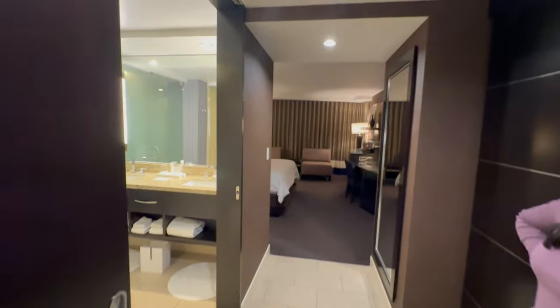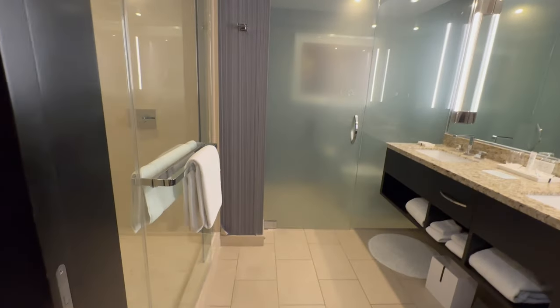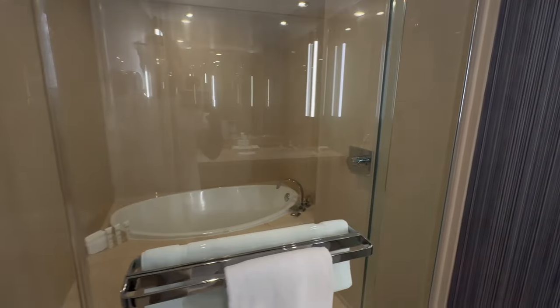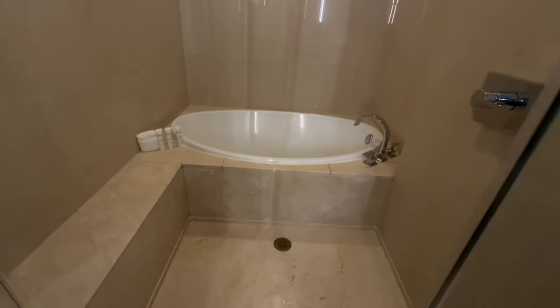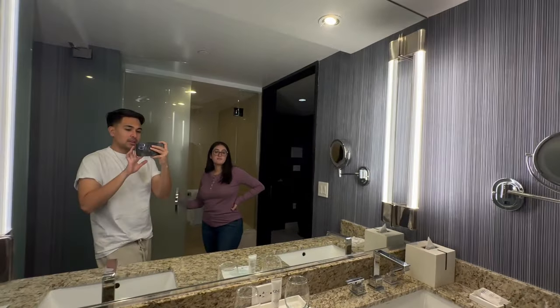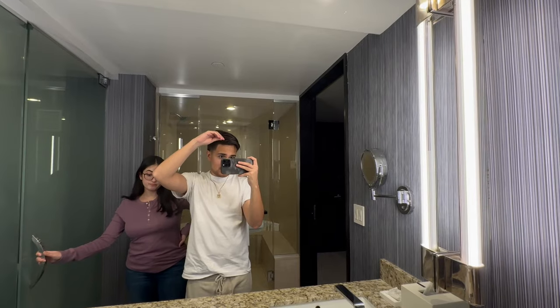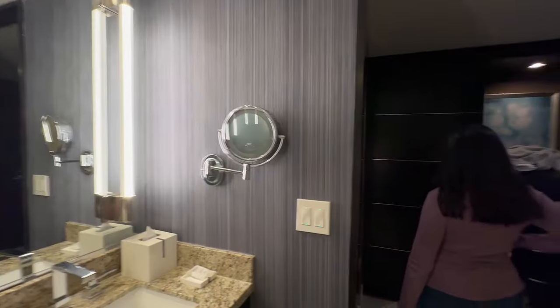But getting into the review of this room here, let's see. Ooh, nice. It's a tub and little shower combo. And then we got the bathroom. This is the lighting in here. Pretty good for pictures. The hair looks wild, per usual.